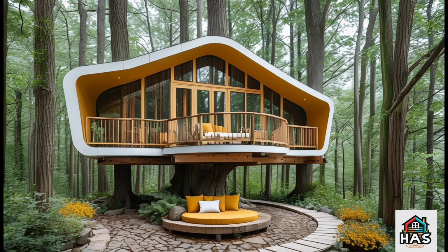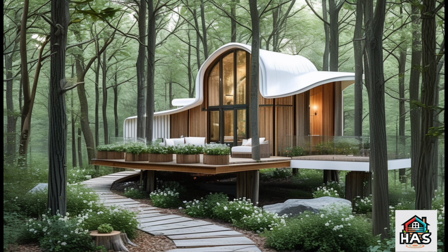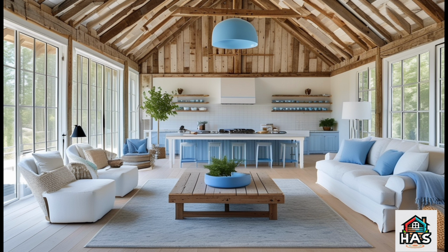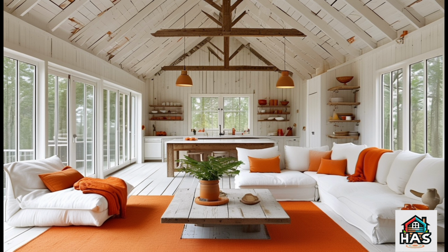This home is all about bringing the outdoors in, with oversized windows, high ceilings, and a design that feels open and inviting. The beauty of this design is in its simplicity. It's both rustic and modern, with clean lines, natural wood accents, and a layout that flows effortlessly. But don't let the simplicity fool you. Every detail is thoughtfully considered.